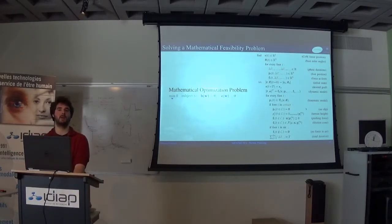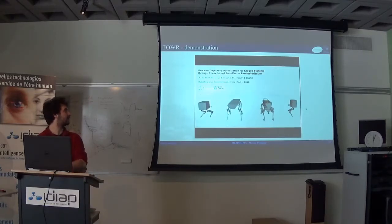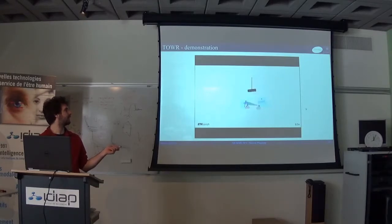And one thing we can see here is that even if we call it a mathematical optimization problem, we don't have any cost function. Towr only solves the feasibility problem. So it finds a trajectory that is feasible with the constraints and doesn't try to optimize any cost. These are some results we can see in the video on YouTube. It's pretty nice, it gives you a nice trajectory visually. And we can see that we can generate different gaits here. In the same movement, you can give different initial gaits and it will be able to optimize.